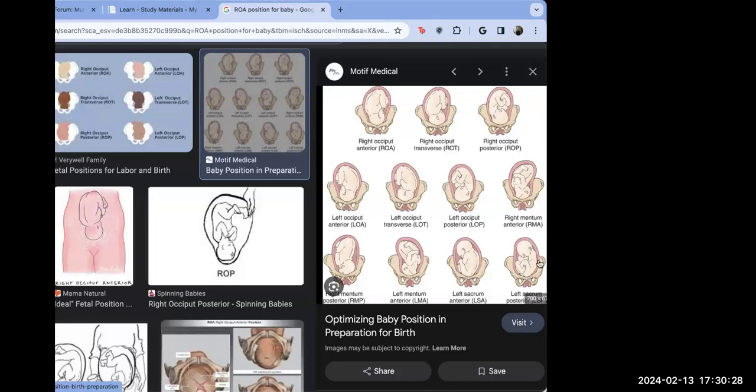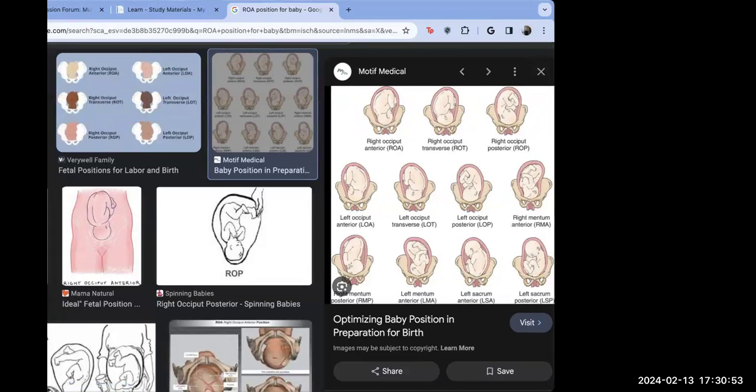You could see even LSP, it would still make sense to have left upper. It wouldn't make sense left lower or right lower. You wouldn't hear anything. You wouldn't get an accurate reading. But that's what she's going to ask you. If they're in one of these positions, whether LSA, LSP, ROA, LOA, whatever, where do you put the monitor? You'll have to know how to do that. But I hope that helps.